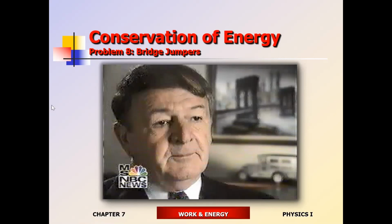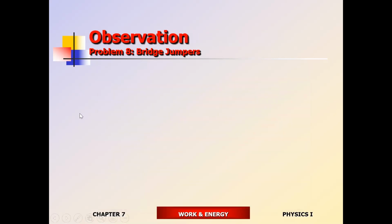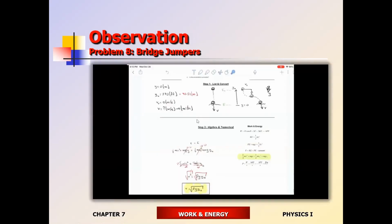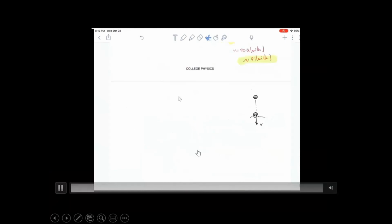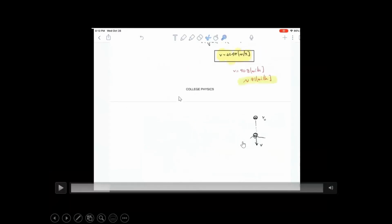All right, let's take a look. So our distance is going to be 270 feet. These guys are debating whether or not 135 feet is survivable. So if our guys decided to jump 270 feet into the water down below, what would happen? That's what we're looking at. So this is what I'm interested in. All right, so this is going to be 170 feet.